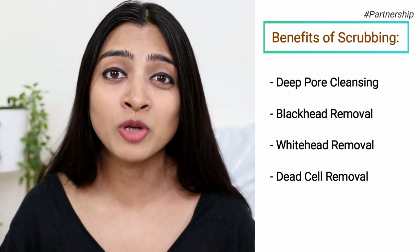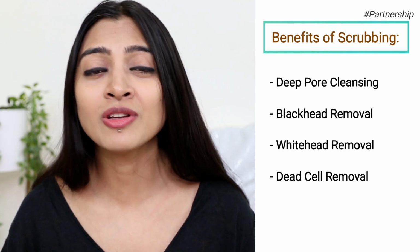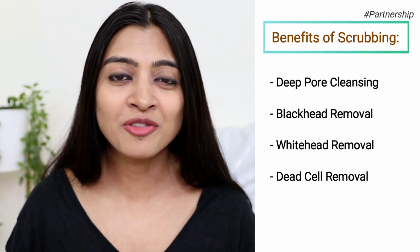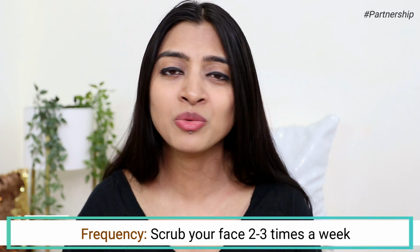It's really good for deep pore cleansing. Scrubbing also helps to clean up your pores. With regular scrubbing, you also get rid of your blackheads, whiteheads. It also helps to remove all the dead skin cell accumulation. So when you start scrubbing your face on a regular basis, it gives your skin a more polished, clearer, cleaner look. Like I said, think of it as next level cleansing because it's really good for deep cleansing. Now, scrubbing is not something you do every day. Ideally, 2 to 3 times a week is more than enough.